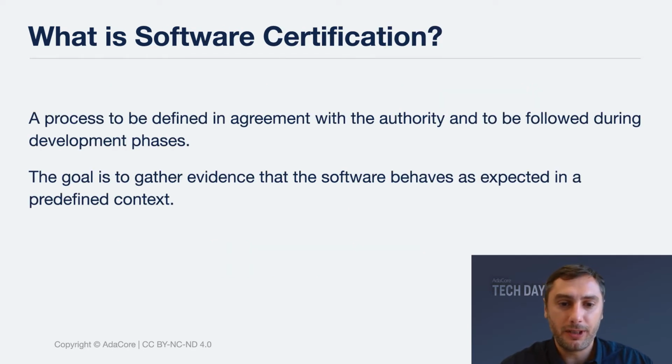Now, moving to certification. First, a word about safety certification. To remind, it applies to a complete safety critical system, such as a plane, a rocket, a train, or a car, rather than to individual components. Software is only a small part of the complete certification effort, which also includes a global safety analysis, system architecture and design, and hardware considerations.